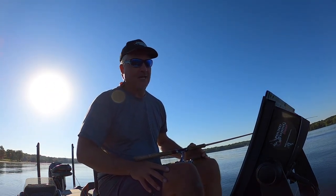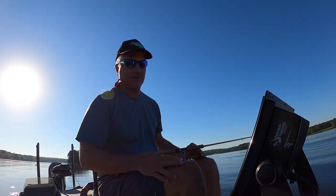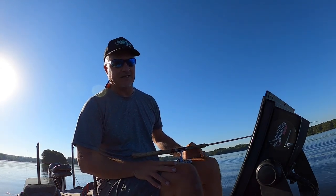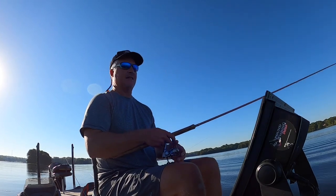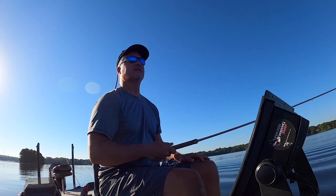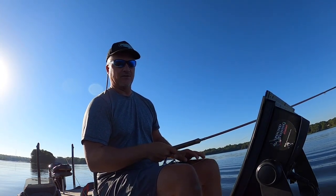But again, we're only a couple degrees of temperature away from, I think, getting a really aggressive fall bite, and this is just that transition period headed in that direction. We got a nice little pile right here. We're gonna see if we can't get one more in the boat for the 3-Pound Fishing episode today.